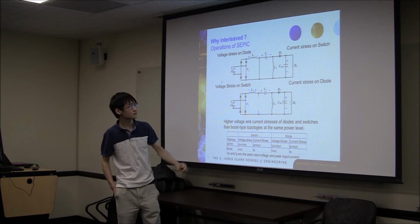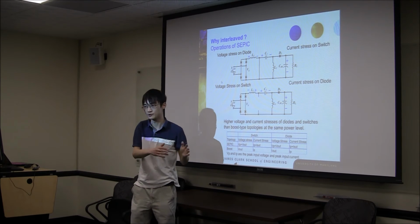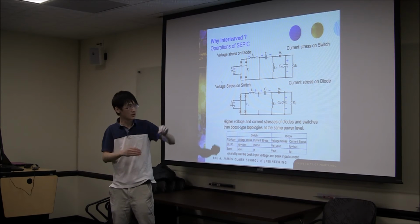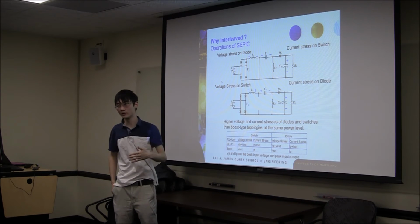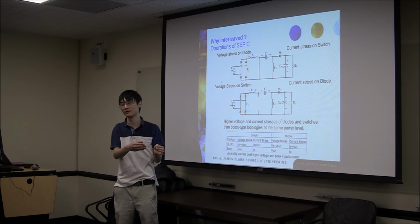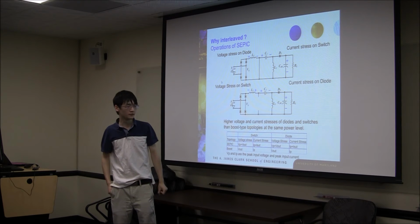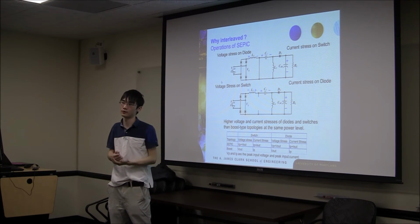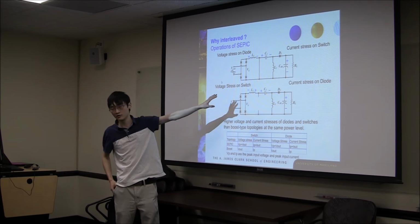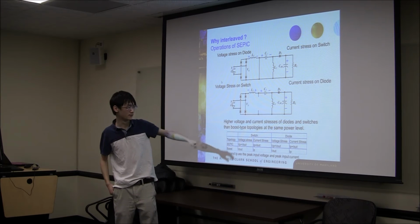So if the current and voltage are very high for the power switch we use, that means the power rating cannot be very high. So this topology is only suitable for the low voltage case. So that's the reason why we interleave them. With two legs, the voltage level can be higher than the traditional one. And for the battery charger, the power rating most of the time is 3.3 kilowatts and 6.6 kilowatts. So the traditional topology is not suitable for that power rating. So that's the reason why we interleave them.